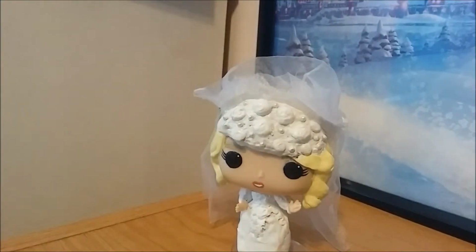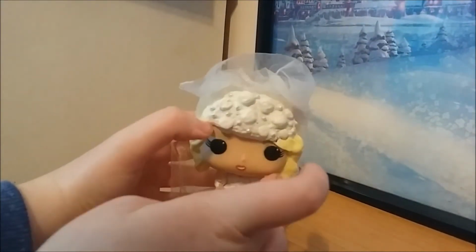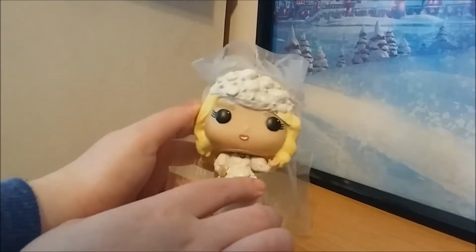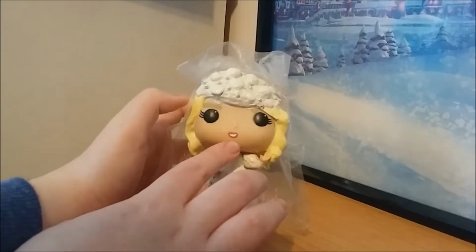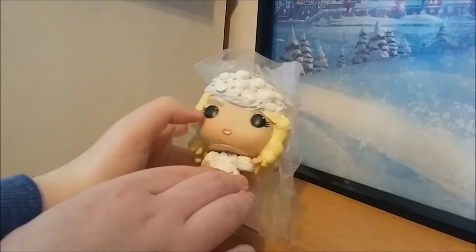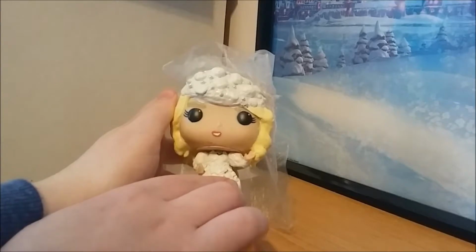I wanted to reposition her from one of the promotional images, where she's touching the veil. I wanted this hand at least to be in that position. I'm not going to lie, I really like this pop. I also added lips onto her, because I thought they were cool. I wanted her to look like she was in that position from the poster, so I added white dots to the eyes, which I've never done before.